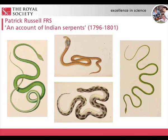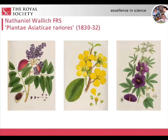Next, a gentleman who Anna has already mentioned, Nathaniel Wallich, is it? Right, okay. Also a fellow of the Royal Society, also connected with the East India Company. His first introduction to the East India Company wasn't a very auspicious one. He was imprisoned by them. Reason for this being he was a Danish medical man and botanist. He was surgeon to the Danish colony at Serampore in 1807. But the Danes were in alliance with Napoleon at the time.